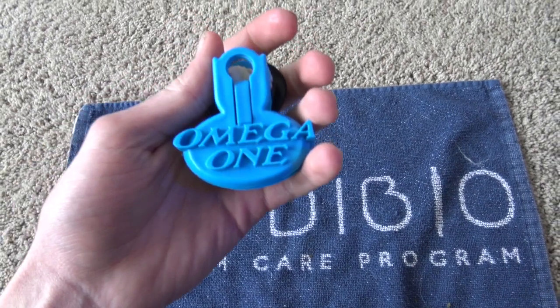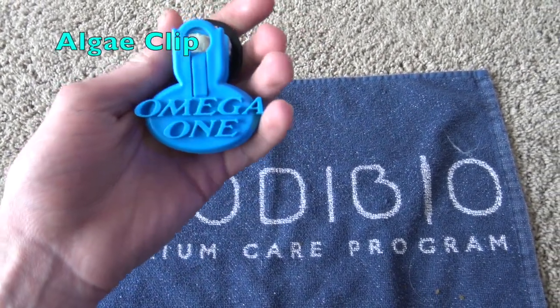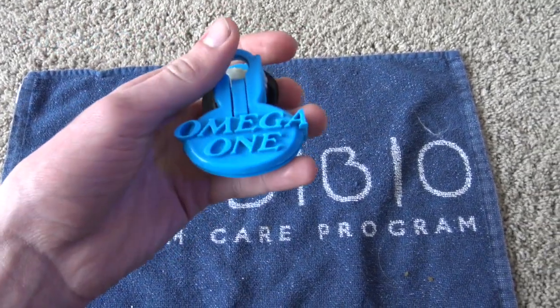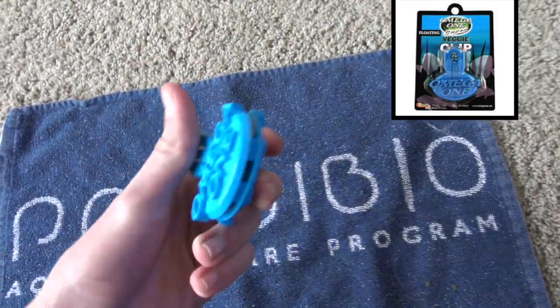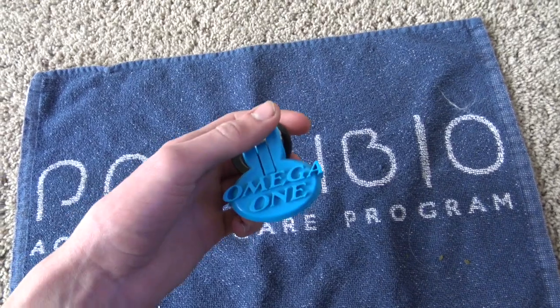Another one, if you're planning on keeping any algae-eating fish like tangs or rabbitfish, stuff like that, get an algae clip. Omega One makes a good one. You just clip the sheet of algae in there, sheets of algae like that. You just clip it in there, put it in the tank. Usually they have suction cups on them.